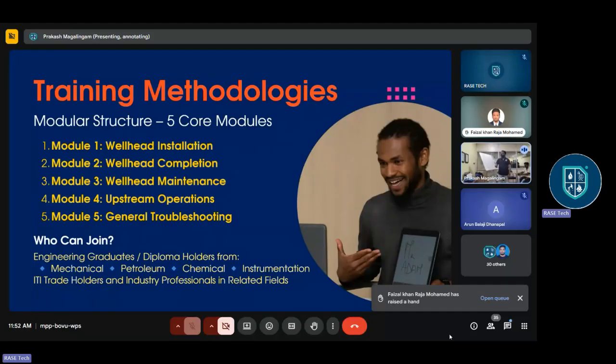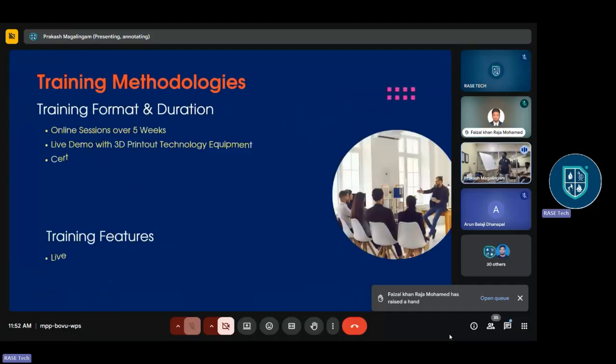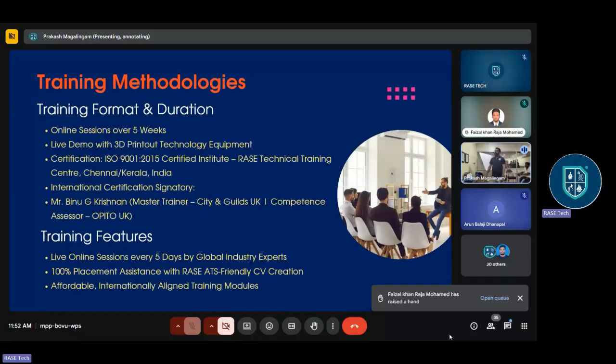Okay, and you can see the benefits. So, the training format: what format are we using for the training? These are online sessions only, a 5-week training, and a live demo with 3D printout technology. I have RASE technical training. We are providing 3D technology, and we have special demo equipment for live demonstration.